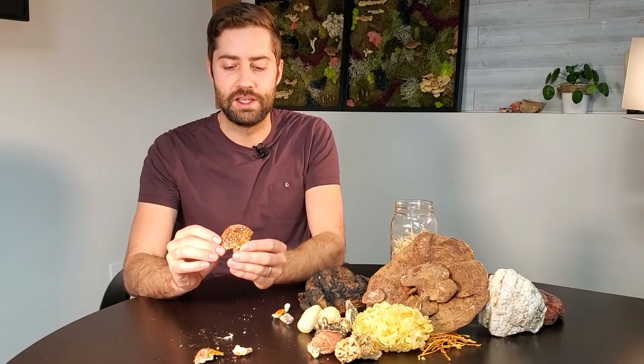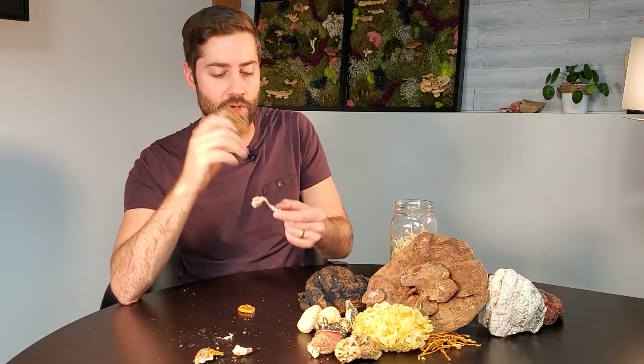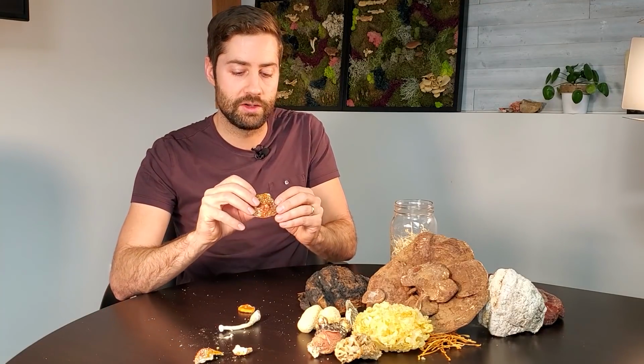Simon in particular, who was the guy that took me out hunting for these, is collecting lots of them and trying to figure out exactly what is in them and what they can do. For example, are the compounds contained more in the stipe, or more in the fruiting body? Are they contained just under the cap of the fruiting body? And what are the extraction methods that are required to actually get those out?